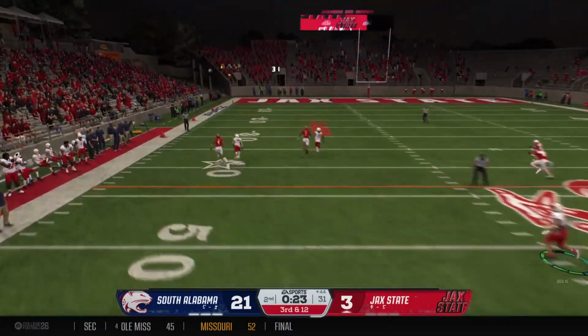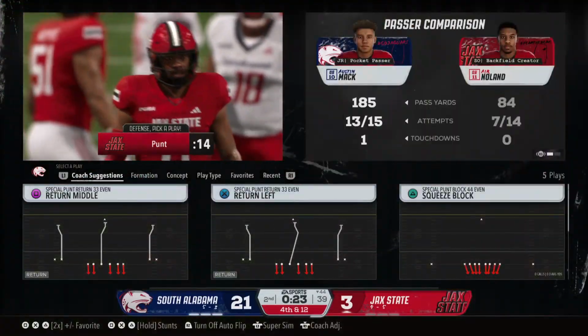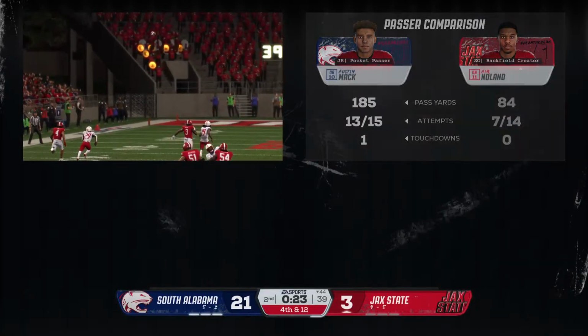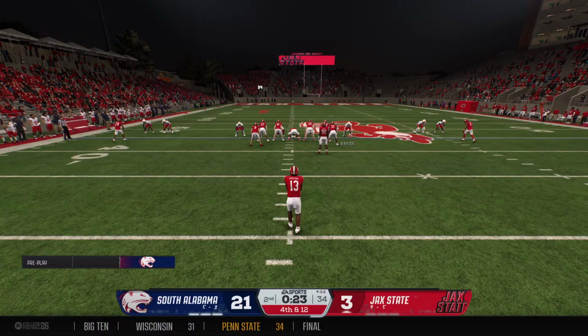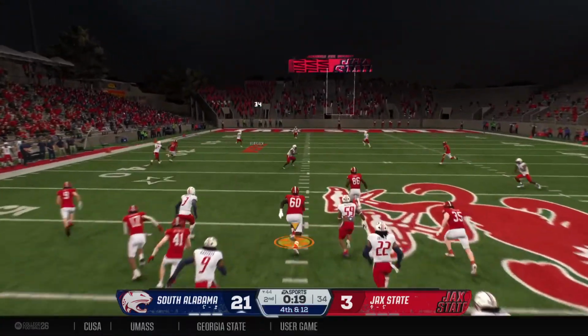From the gun, wants to pass. Just threw that one away to avoid disaster. Defense has been looking so good on this drive so far. They already set up 3rd and long, and now they take all the throws away down the field. Great job in coverage, great job reading the QB's eyes. So there's nowhere for him to go with it. He's got to throw it away.